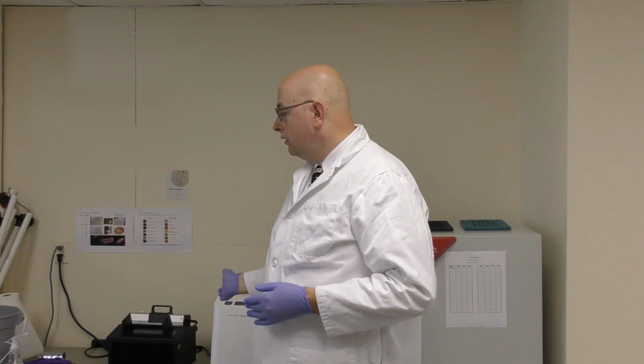The Colilert procedure that we'll be covering today is an EPA-approved method. It's used by wastewater treatment plants, it's used by environmental laboratories, and it's used by our agency, the Department of Environmental Quality, for E. coli bacteria.